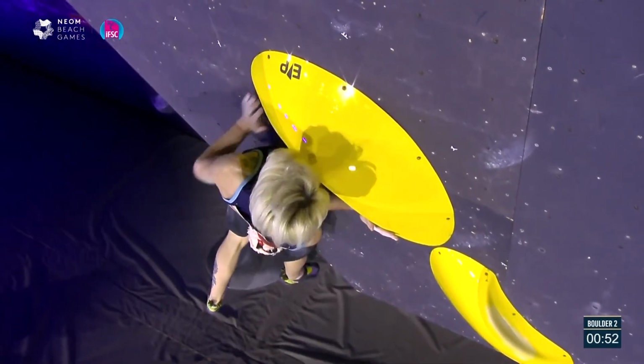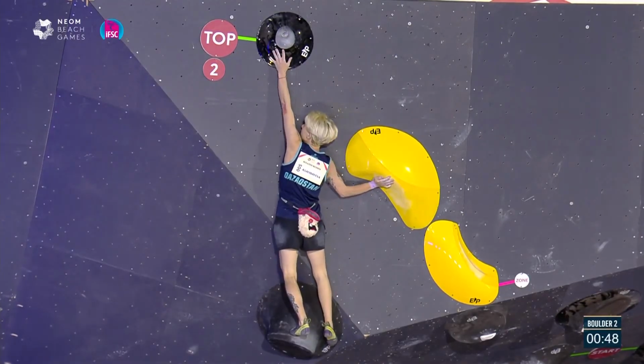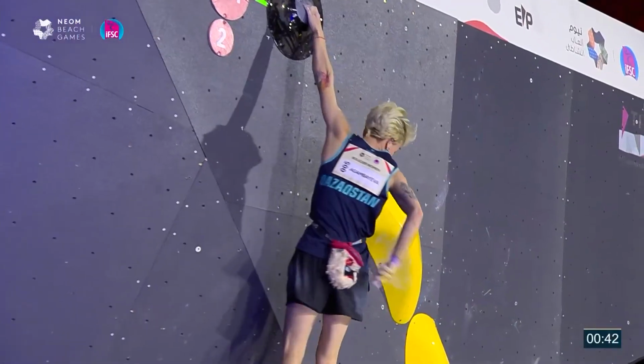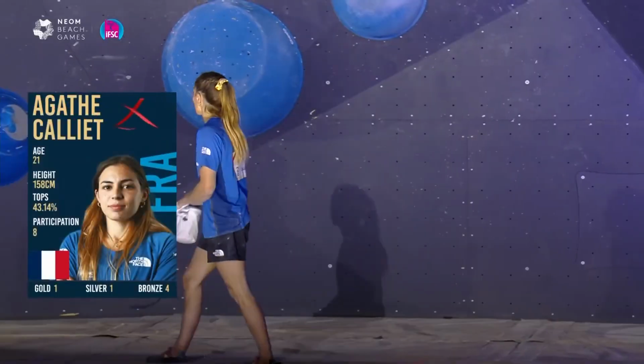Pushes left, fights her way into the press. She's doing quite well on this. Oh, can she do it? My goodness. Yes, she can. Well, adjustments again made. Has a look up.